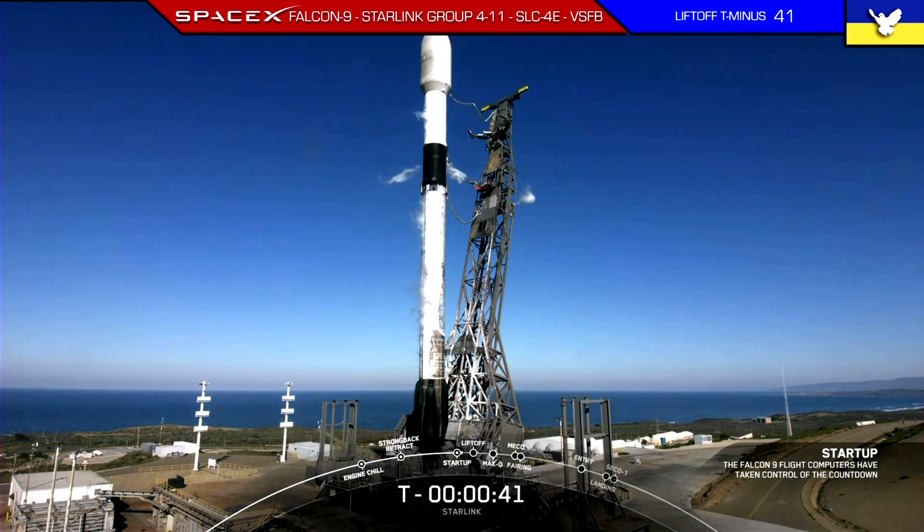LD is go for launch. And there it is. All systems are go for launch. Let's listen in to terminal count and watch as Falcon 9 takes our 50 Starlink satellites into orbit.